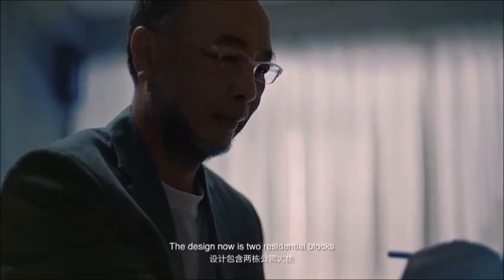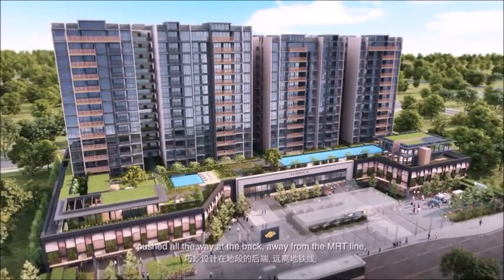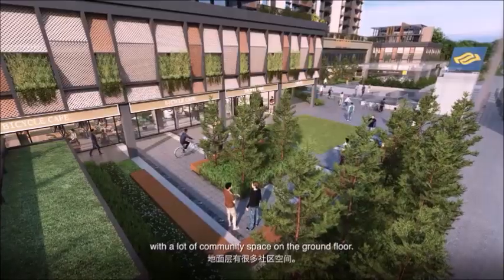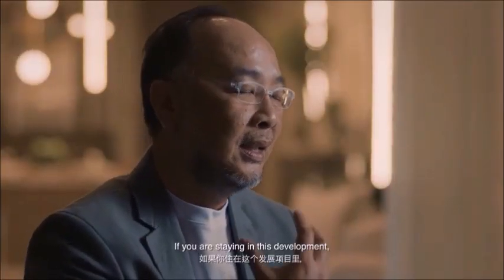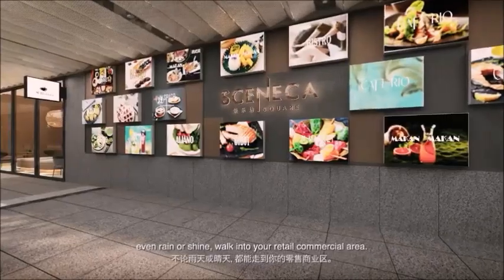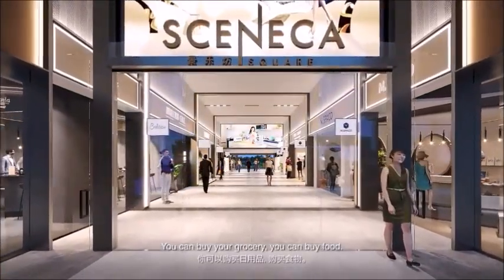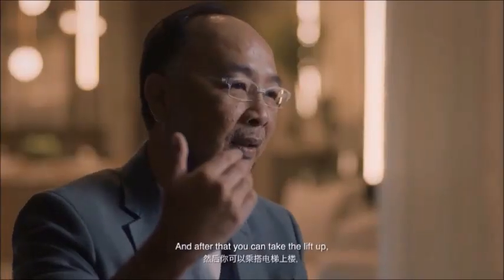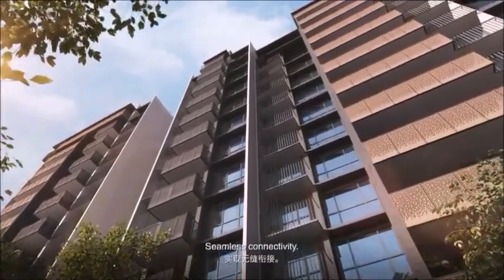The design now basically is two residential blocks pushed all the way at the back away from the MRT line with a lot of community space on the ground floor. If you are staying in this development, you can come down from the MRT, covered linkway, even rain or shine, walk into your retail commercial area, you can buy your grocery, you can buy food, and then after that, you can take the lift up right into your residential unit, seamless connectivity.